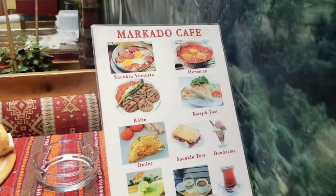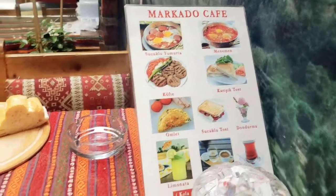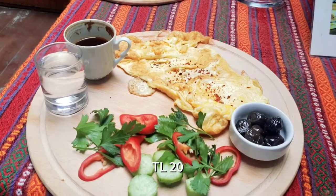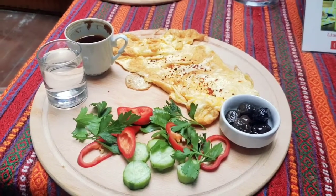I'm having breakfast at this local cafe here. So this is my omelette and my Turkish tea. Looks quite delicious.